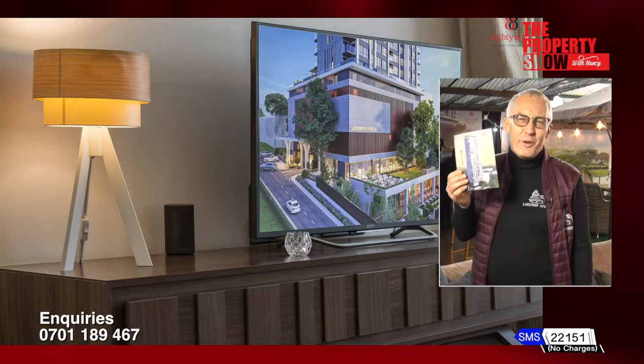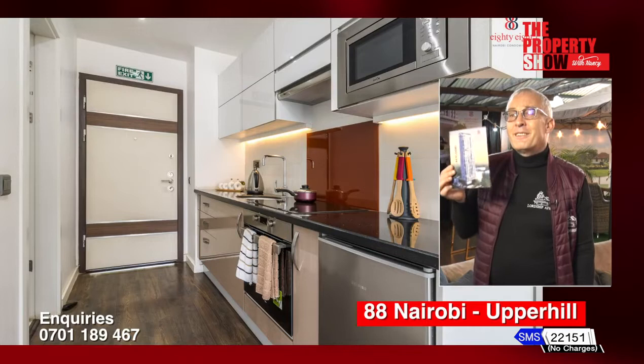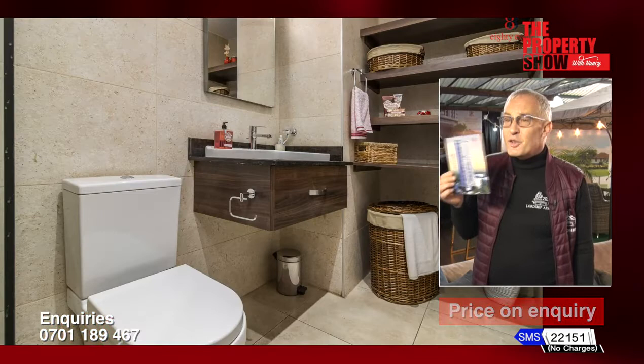What's really good for investors is that in Upper Hill, we have 40,000 people working there, but there's no good quality accommodation. So you've got the World Bank, you've got the embassies, you've got Britam, you've got a lot of big companies, but there is no high quality residential in Upper Hill. And we are the first, and we basically are taking the whole market. So this will be much easier to rent out. You don't have competition like in Westlands and Kilimani. You've got so many apartments competing with you. Here there's no competition really. So it's a really, really good investment.